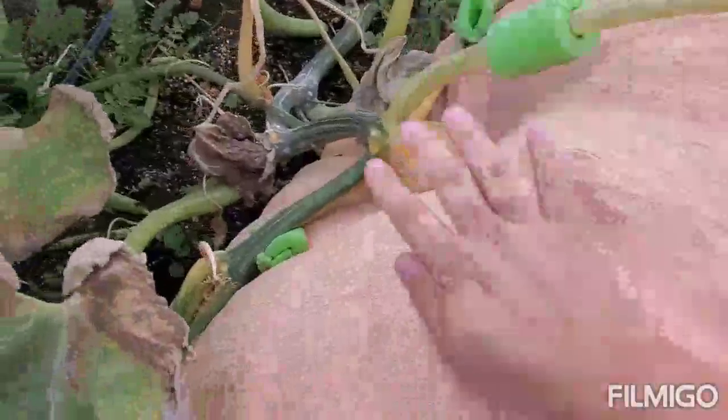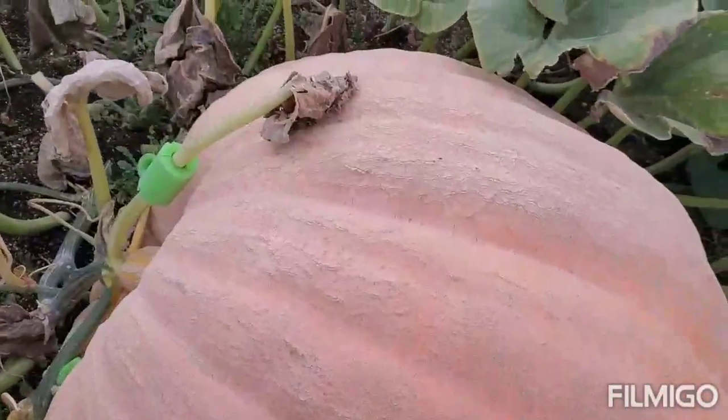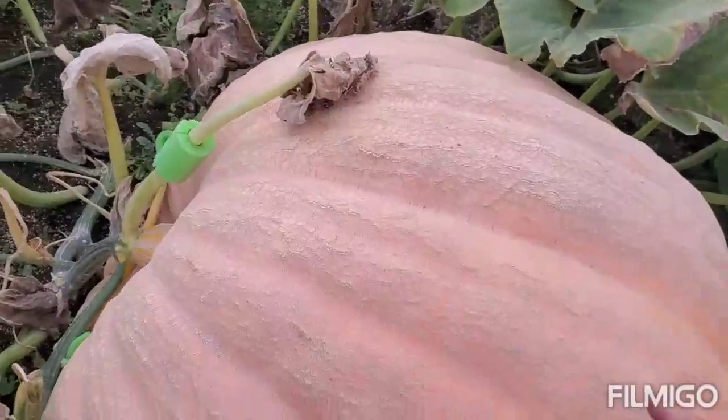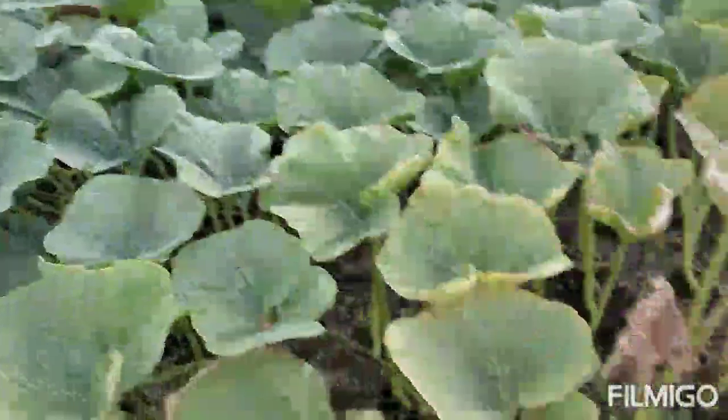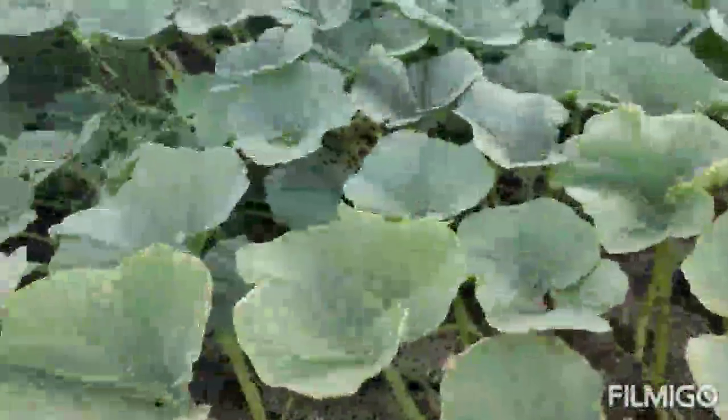But such is life. I do think this thing is heavy, because I'm giving this pretty good whacks, and I'm telling you, it sounds... If a whack is a measure of heaviness, this is the heaviest whacking pumpkin I've ever whacked. Which we'll just leave that one alone.